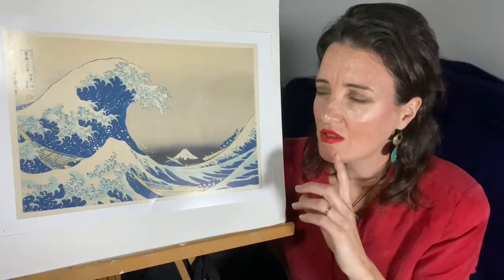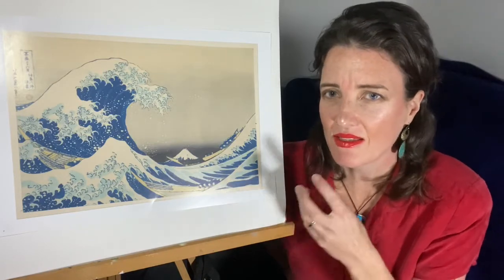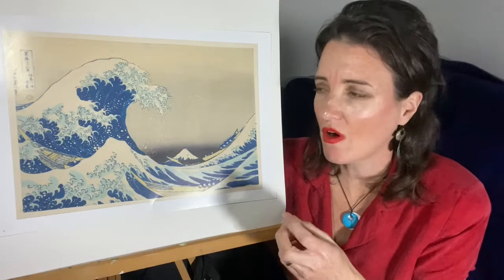We're looking at Hokusai's The Wave, or The Great Wave of Kinagawa, as the original title that he gave it. It's so simplistic in its technical mastery, but that's what makes it brilliant. It's minimalist, and this is thanks to Hokusai's mastery of the woodblock print medium. It actually is akin to a photograph in its composition.